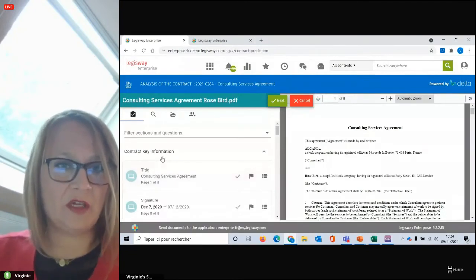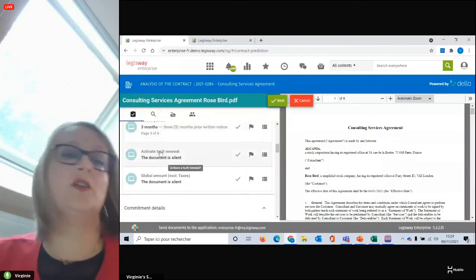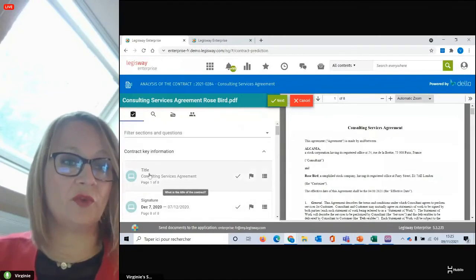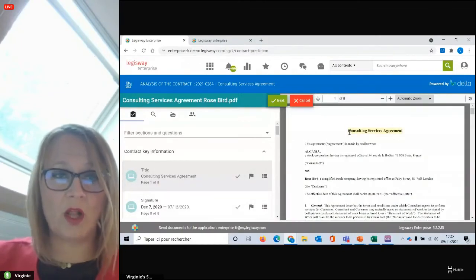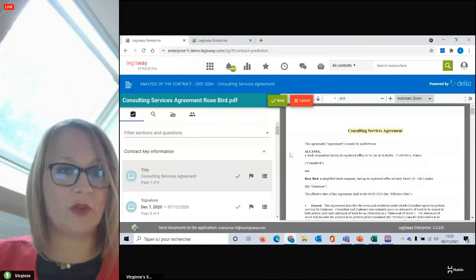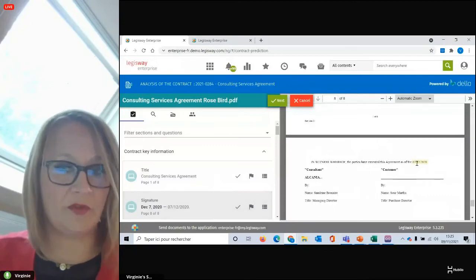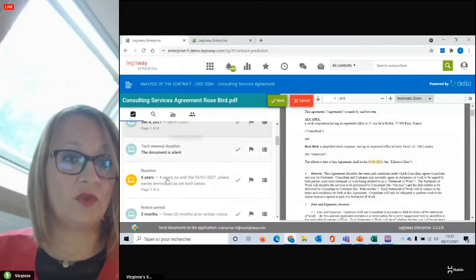So we have here the whole list of items that we want to extract using that checklist. If I start with the first one, for example, the title, you can see that the system will highlight in yellow the information that was found. The signature date, for example, is here. So it has been found here. The effective date, for example, the duration.